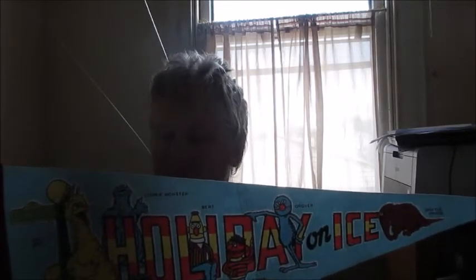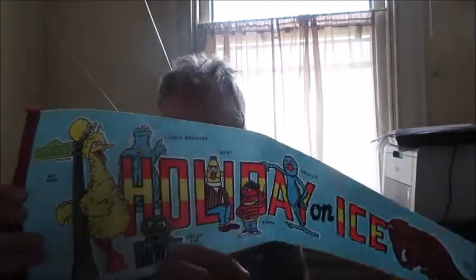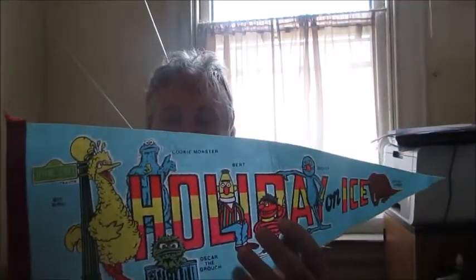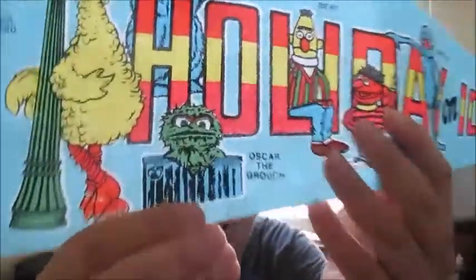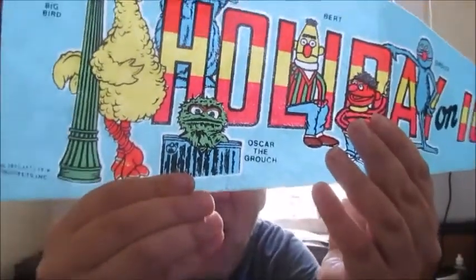See, and I used to be afraid of this pennant. But look who it has. It's got all the Sesame Street characters. It has Big Bird, Cookie Monster, Bert and Ernie and Grover. And, of course, Mr. Snuffleupagus. Yeah, that guy, Snuffy. And, of course, this is the part that really scared me. Oscar the Grouch. Look at that big scary scowl that Oscar the Grouch has.